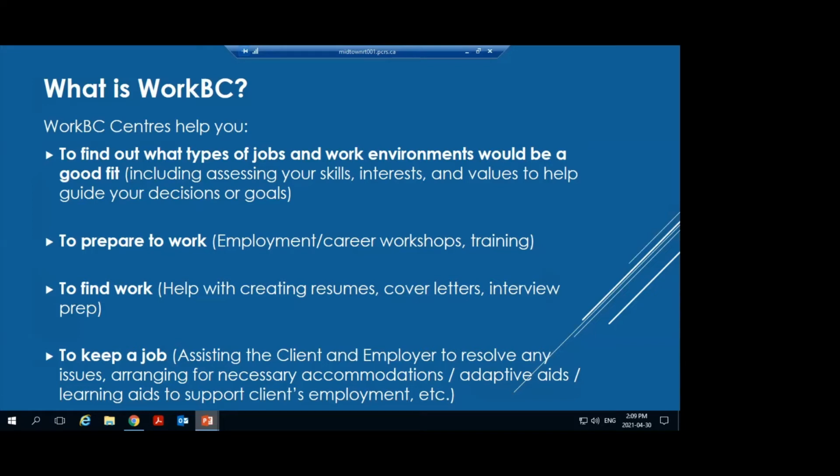Unfortunately, we understand that sometimes new jobs don't work out. And in those cases, we will continue to help our clients to find a new job. In some cases, there may be need for some accommodations in the workplace or assistive technology. Then we are here to provide the support and make sure that the client has everything to successfully maintain the job.